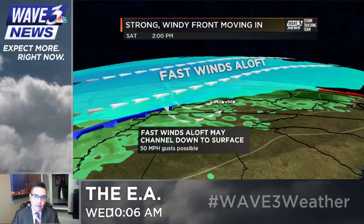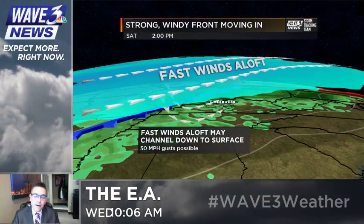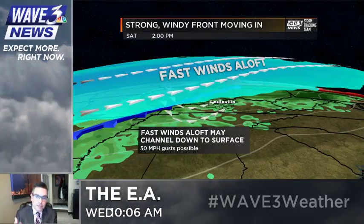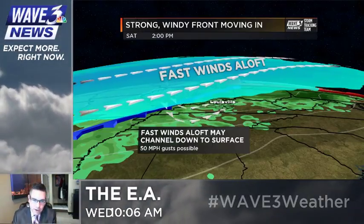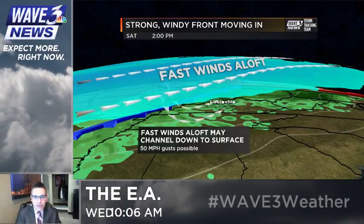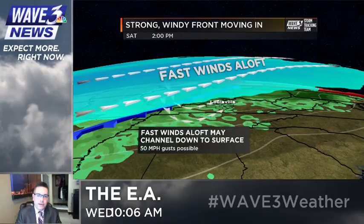And the setup is still the same here. Still talking about strong winds aloft that we have. And the question is, can some heavy showers or maybe some thunderstorms tap into that and shove it down to the ground level? Because overall, we're talking about 30 to 40 mile per hour wind gusts out of this wind belt passing through here on Saturday.